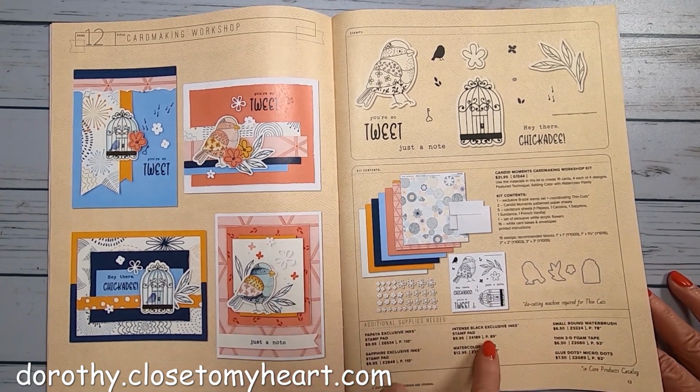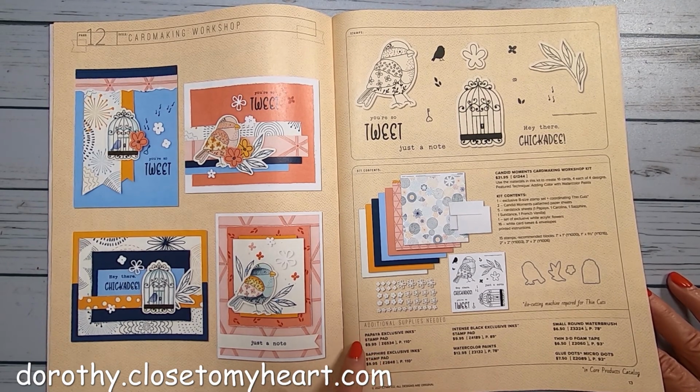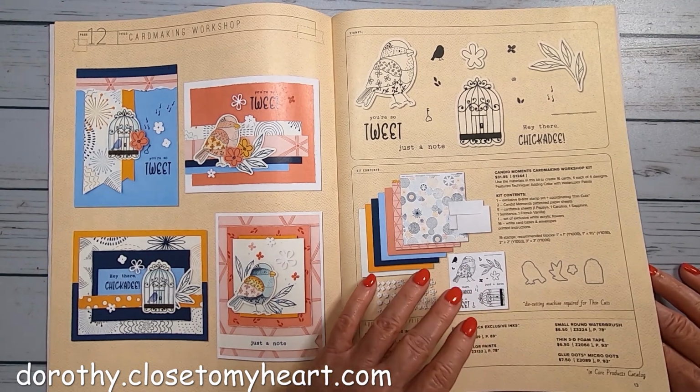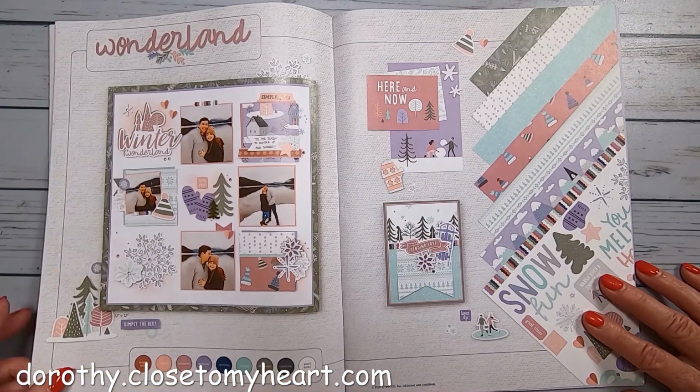And down at the bottom here, we have additional supplies if needed. So you have papaya and sapphire inks and intense black and some watercolor paints. You can add the additions if you want, or you can just go with as is.